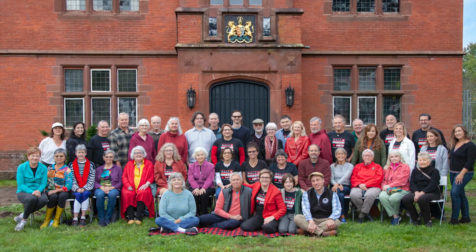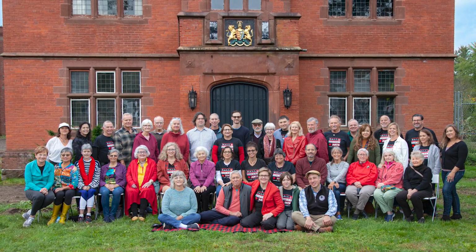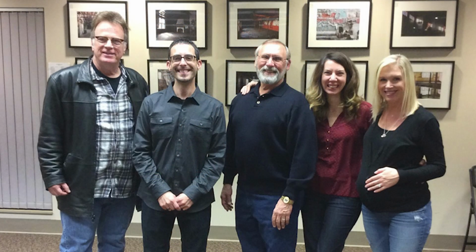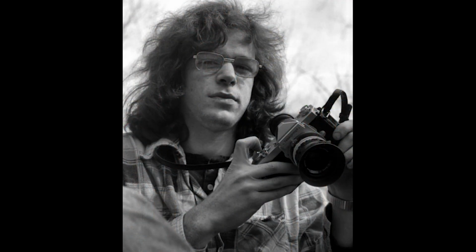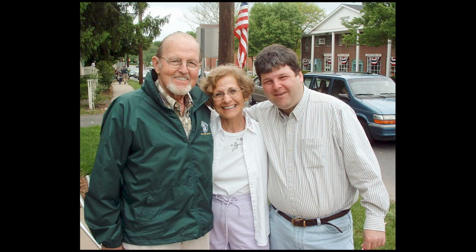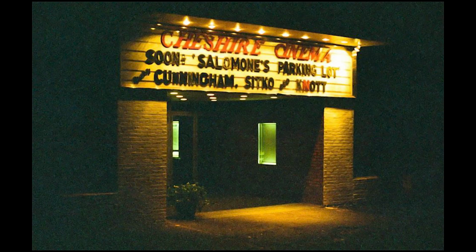As word spread of the project, many residents of the community came forward to help and support the vision, providing enough funding to keep the nonprofit viable in its early years. Offers of donated talent in many forms also surfaced. I grew up in this area and I still live in the neighborhood. I've been a photographer for over 40 years, and over that time I've pretty extensively documented a lot of the people in town and places, and Cheshire has certainly changed a lot over that time.